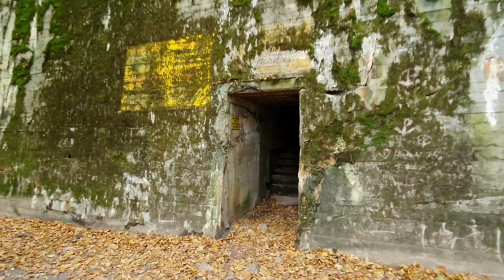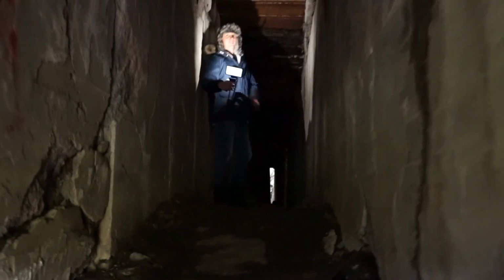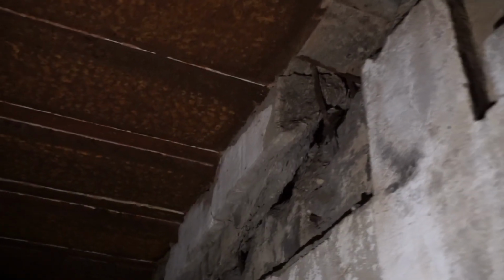But this one here, you can see how thick it is into the wall, and Stephen's right up in there. Now this is solid wall, and if you look at the ceiling, it has something up there, not quite sure what that is. Looks like solid steel reinforcing. And if we look down here, it just goes on and on.